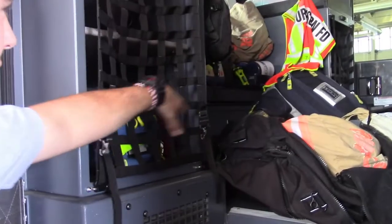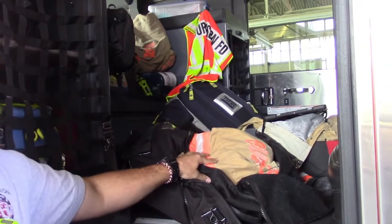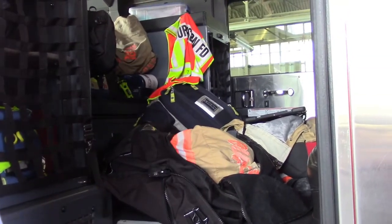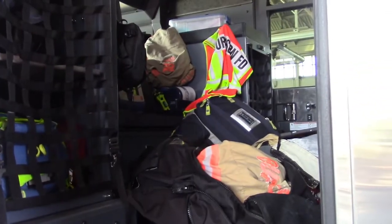This is where we keep all of our EMS equipment. Have an ALS bag, a medical bag. Firefighter Quentin, he keeps his bunker gear back here in case we get a fire. He's able to get dressed on the way. Got our monitor and tools in here that we'll use on a fire.